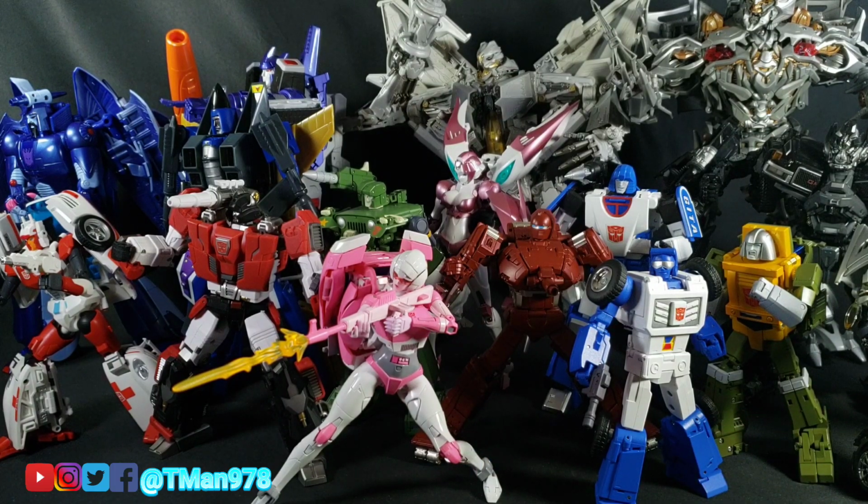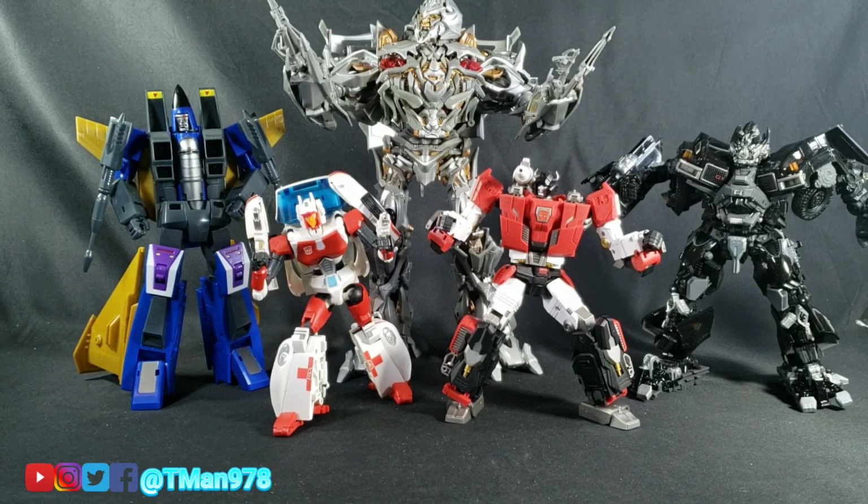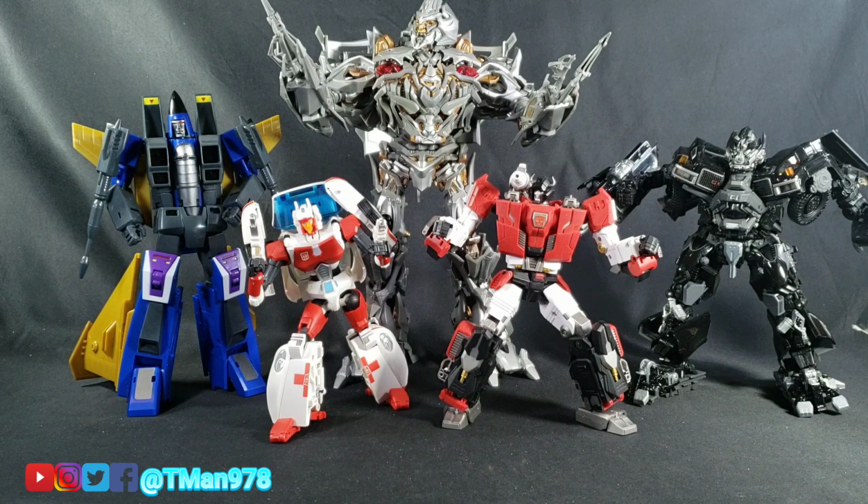But let's get to the bottom 5. All right, here are the bottom 5. They are here and not in the top 10 because some of them are terrible and some of them are just like, meh. If they weren't in my collection, I wouldn't have too much of a problem.